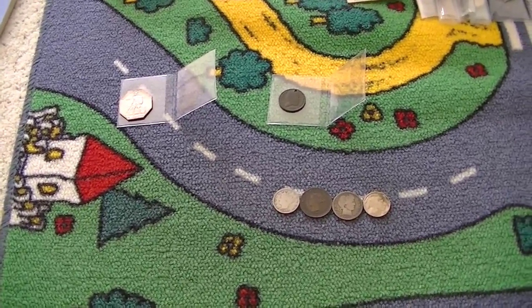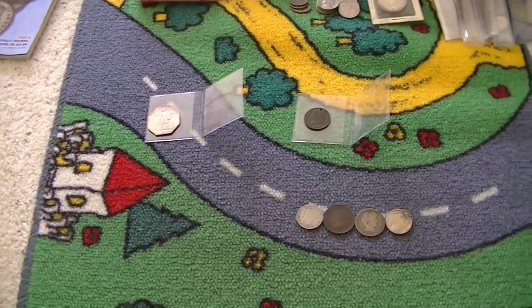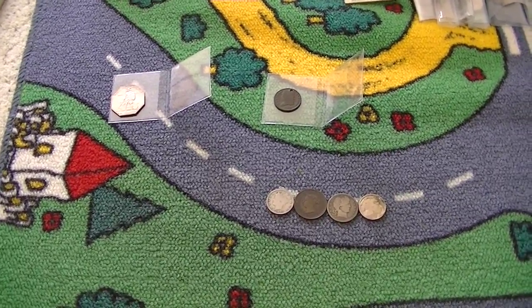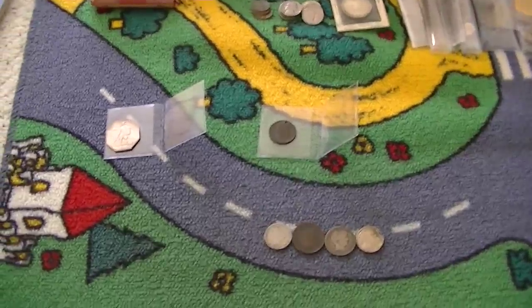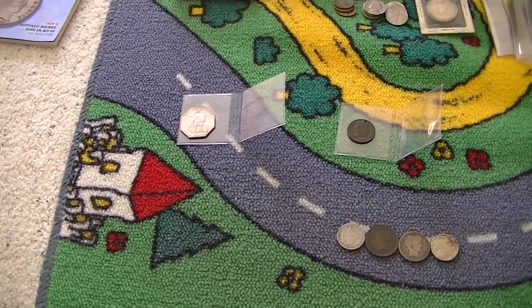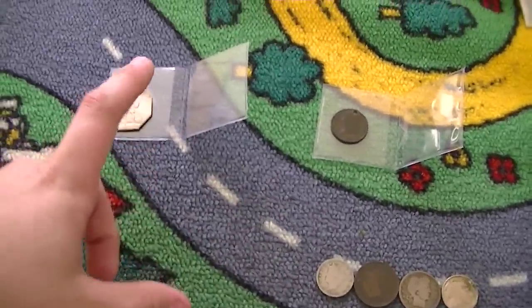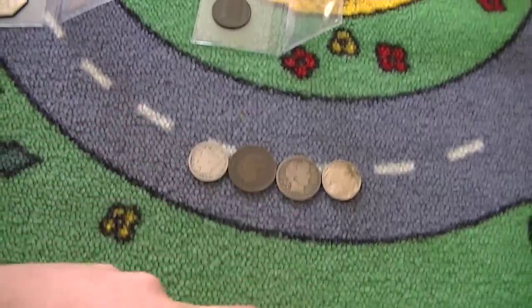I had this fantastic purchase. I went May 17th of 2015. Today is May 26th of 2015. Today's Tuesday. That was a Sunday, I believe, when I went. This was just absolutely fantastic. I was quite shocked. So I paid $10 for that, plus 5, so 15.